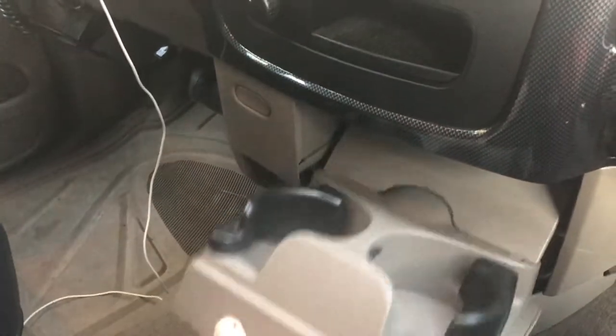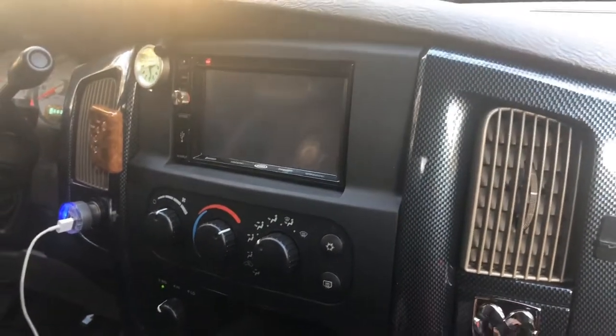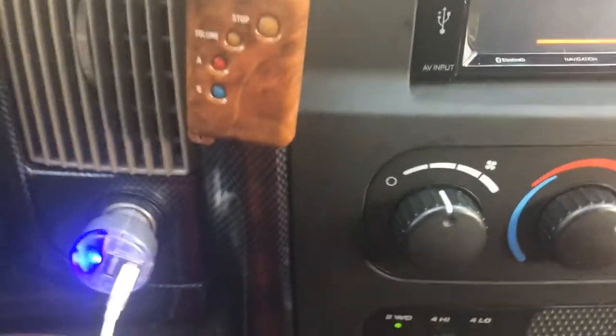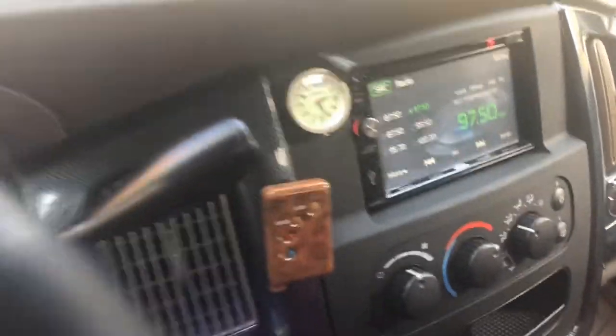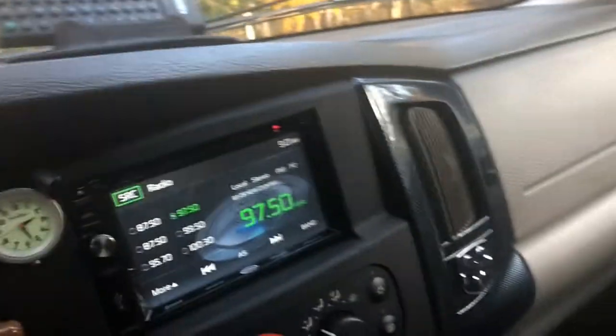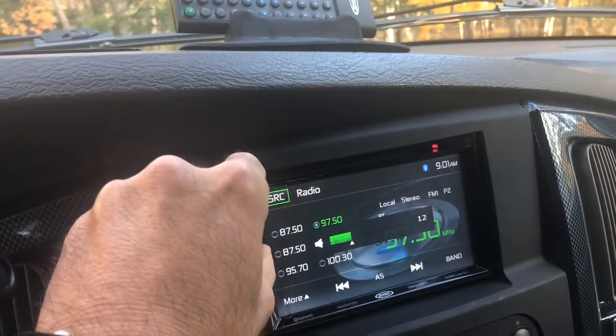Let's see. Got a cup holder that swings in and out. Storage. Try doing that in a regular pickup truck. Alright, so I got to turn the fan down. This crazy ridiculous speaker system. Got an amplifier under here. Sorry, I get little kids. This is a really neat stereo system. It's got six speakers.